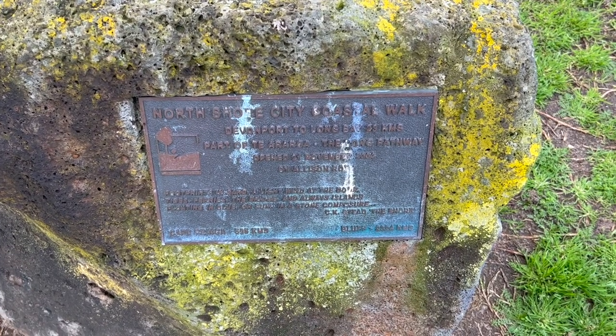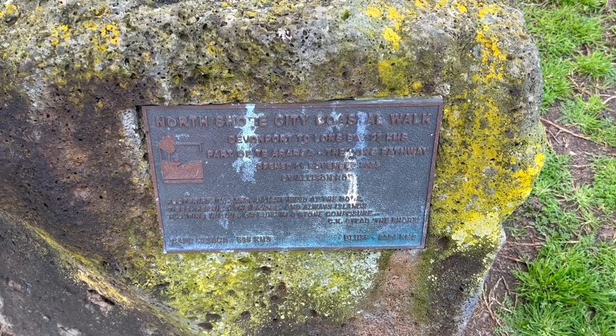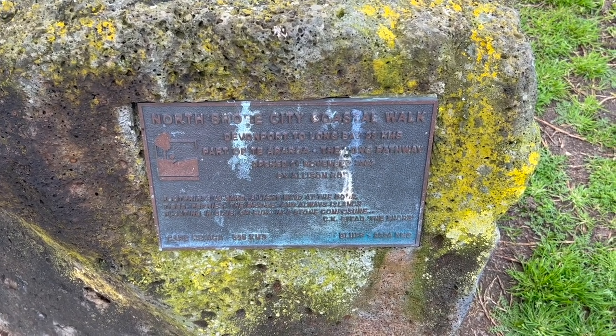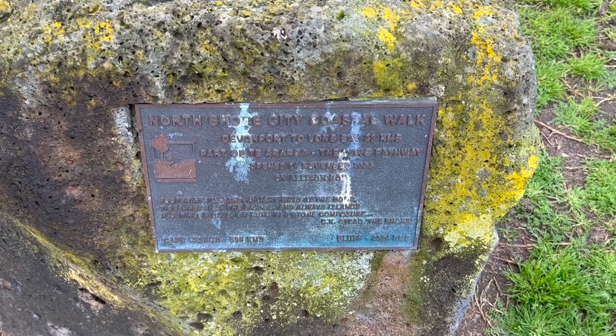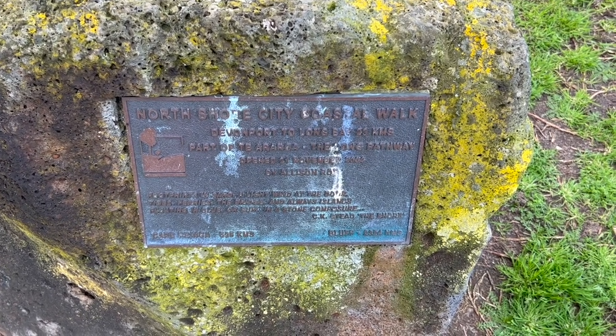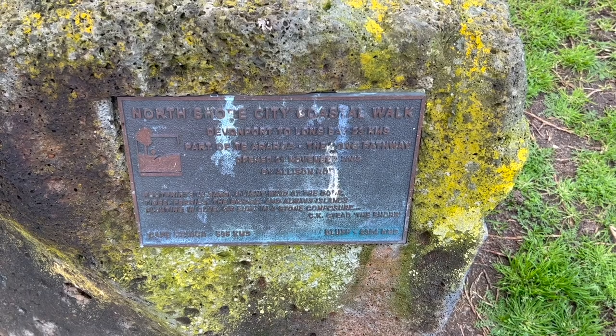Hiking is a big thing in New Zealand, and you can do a coastal walk here along the North Shore. It says from Devonport to Long Bay is 23 kilometers, I think that is.